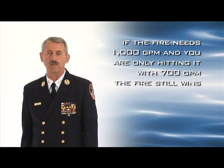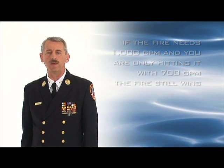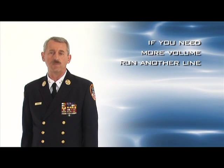Again, volume wins the fight. Don't just crank up the engine pressure and hope that the PSI will do the job. If you need more volume, run another line.